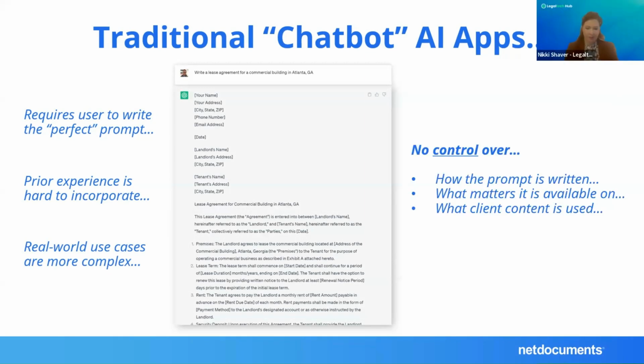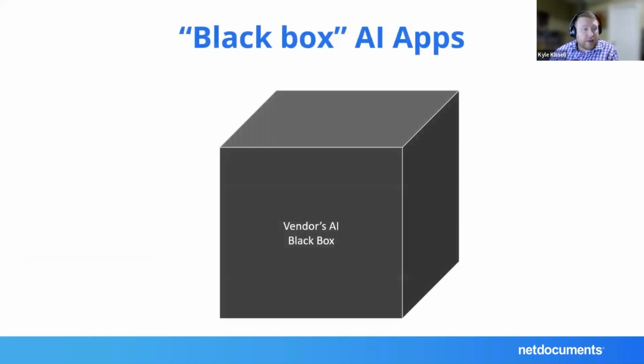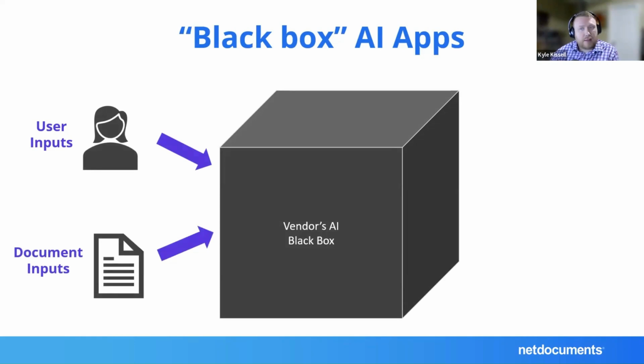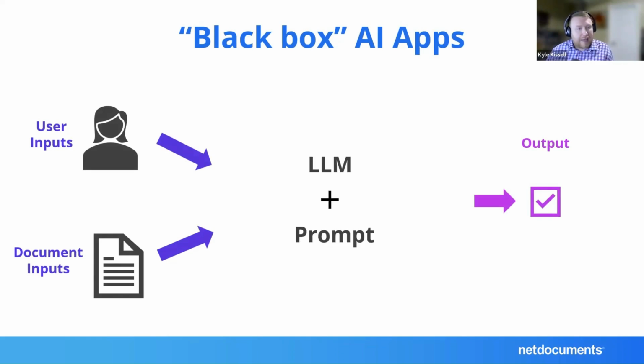And then this also allows for no control over how the prompt is written, what matters it's available in, or what content is used. So as clients are writing outside counsel guidelines saying you can't use our content against AI, this kind of misses the boat around the control side. A lot of vendors realize that as well, and so they decided to make their own products, right? That users had a set defined input. They could pick their documents. You put it into the box, magic happens, and you get the perfect output. What's really happening is just a prompt and a large language model.